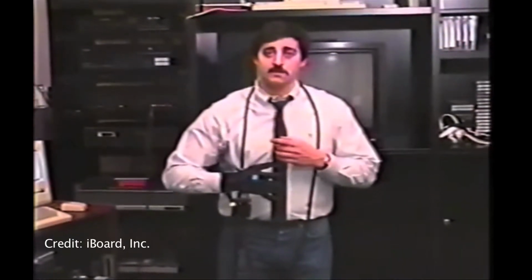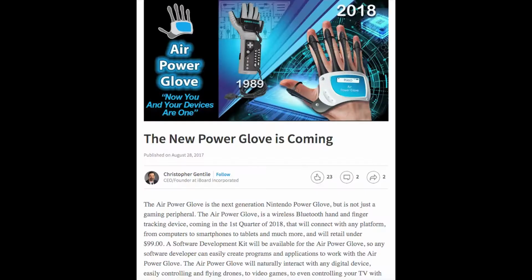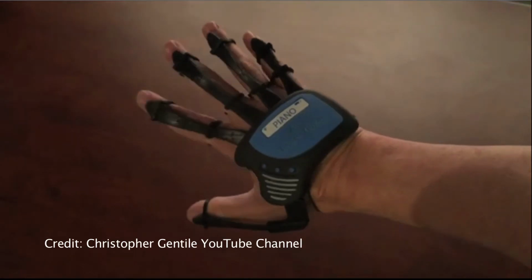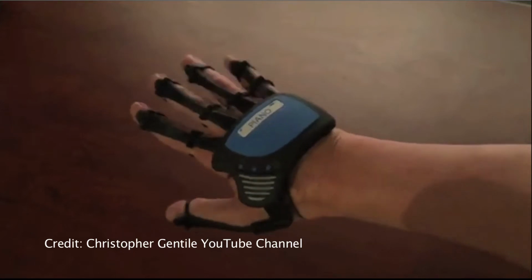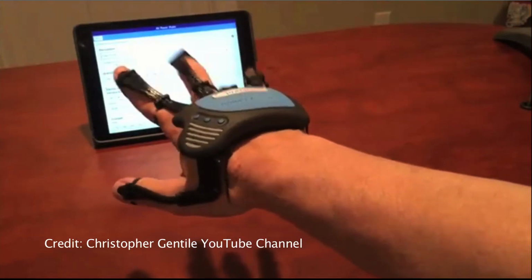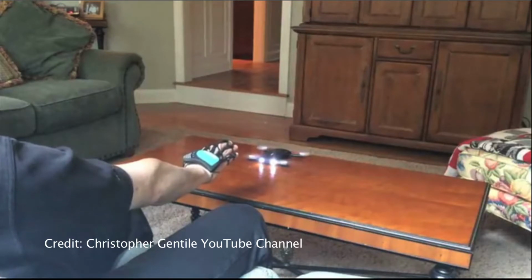In 2008, he also started a new company called iBoard Incorporated, which serves as a technology development and production house, where he also serves as its president and CEO. In August of 2017, Gentile authored an article introducing the Air Power Glove, which he claims will be the next generation of video game glove controllers. This new device will reportedly use Bluetooth technology to connect with multiple devices, such as your TV and even a drone.